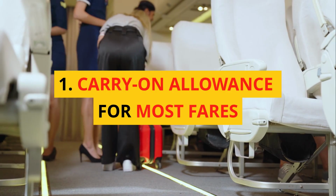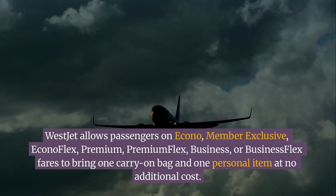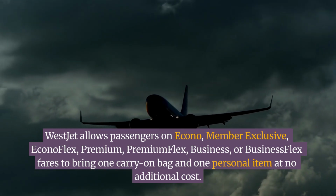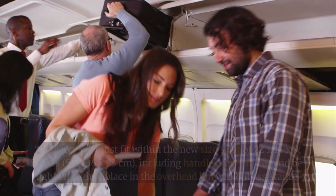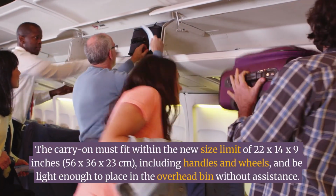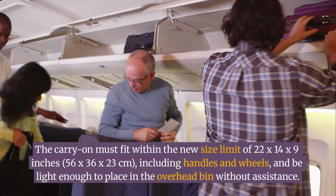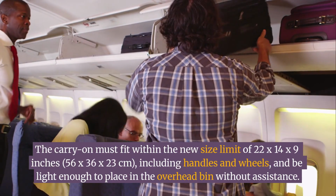1. Carry-on allowance. For most fares, WestJet allows passengers on Econo, Member Exclusive, Econo Flex, Premium, Premium Flex, Business or Business Flex fares to bring one carry-on bag and one personal item at no additional cost. The carry-on must fit within the new size limit of 22x14x9 inches, 56x36x23 centimeters, including handles and wheels, and be light enough to place in the overhead bin without assistance.